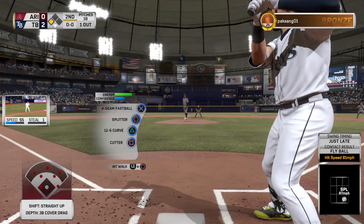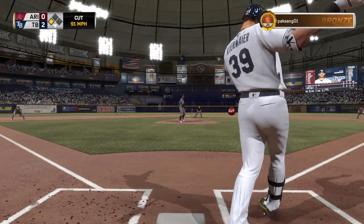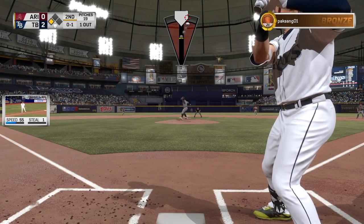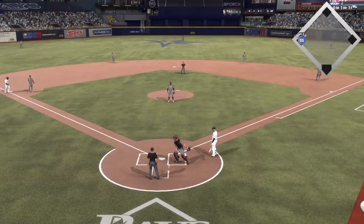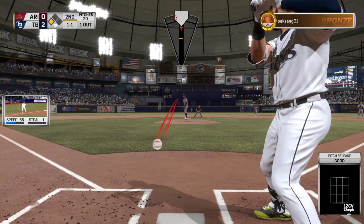Ready for another chance? Kevin Kiermaier. He singled his last time up. Committed to that one a bit too soon as it locks him up for strike 1. Boy, not a good swing there. That was really in the dirt and blocked behind the plate. Good job keeping it close as the count goes to 1-1.